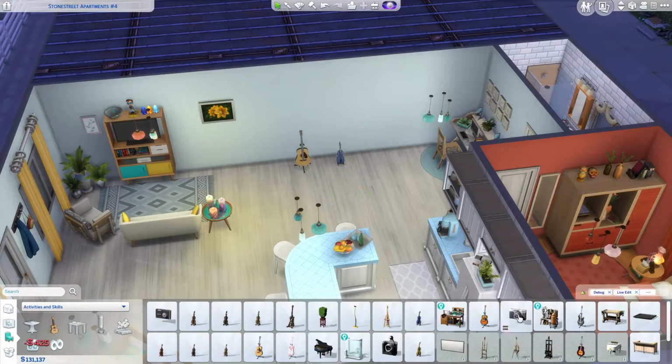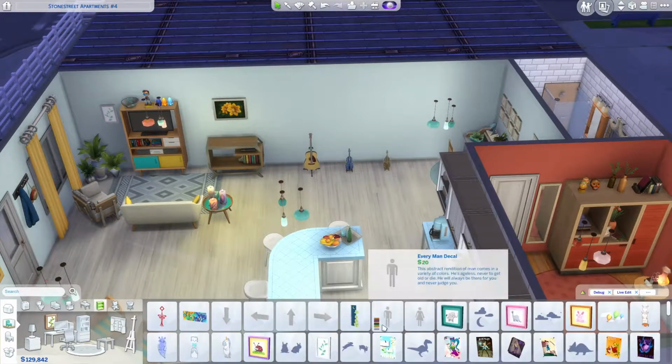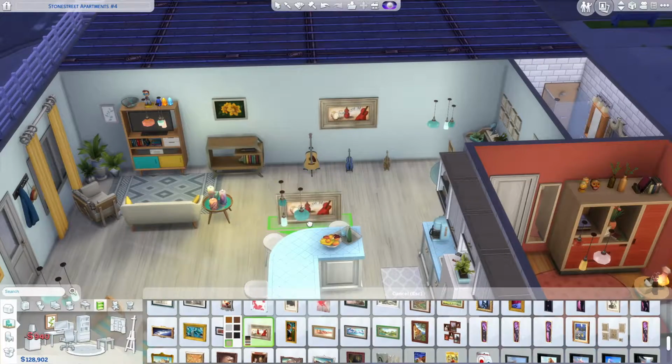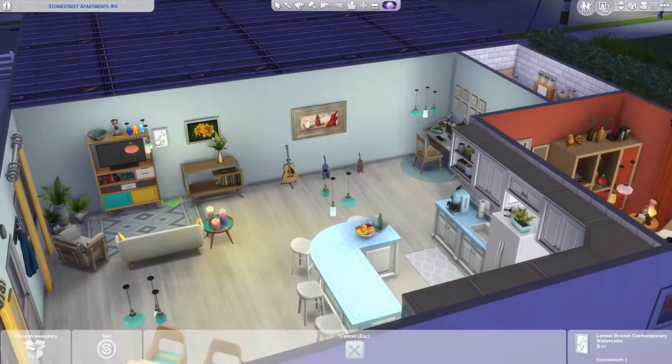And this is where I go in and add some musical instruments because there was just like this big open wall. I didn't know what to do. I didn't want to add an easel because I feel like I always put an easel in all my builds. So I went with the music route instead of the art route this time.